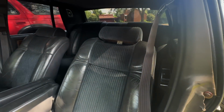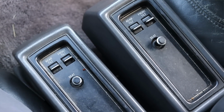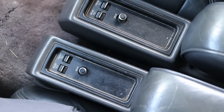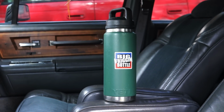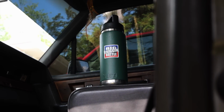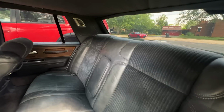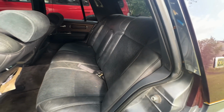The seat controls are also found in this little middle area, which is very, very interesting. And they are power seats, which is a very nice feature for an 80s car. However, in this area, you won't find any cup holders. So unfortunately, by default, the 1984 diesel Continental fails the big friggin' bottle test. But speaking of seats, we do have back seats, so let's go do a back seat review.